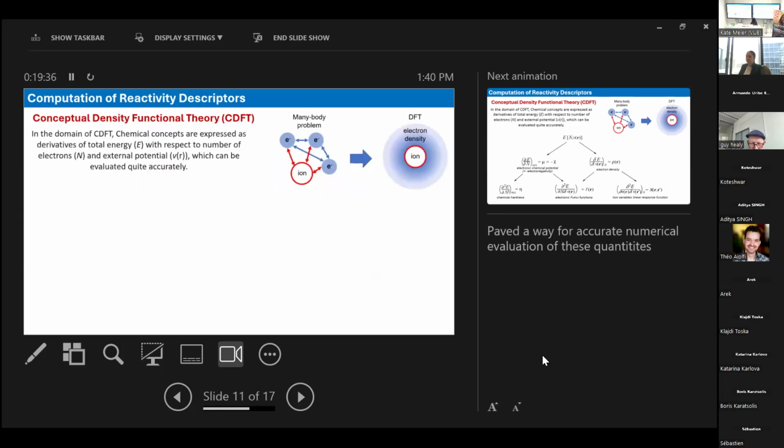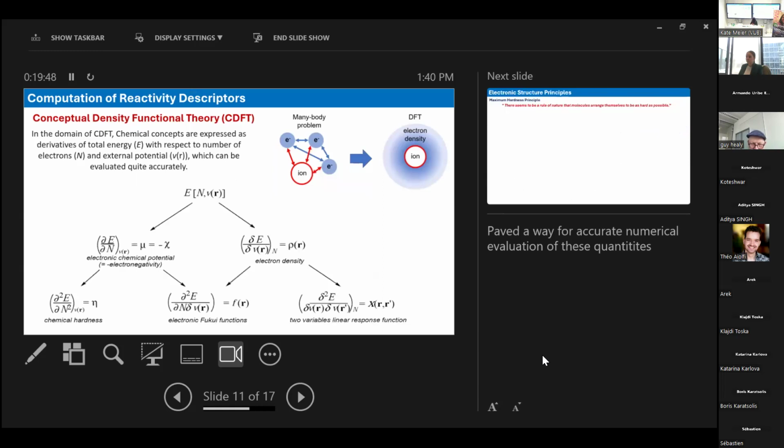So in this regard, conceptual DFT comes into the picture, which provides a way to quantify these reactivity descriptors in terms of the derivatives of the energies with respect to the number of electrons and the external potential. So you can actually quantify various descriptors such as electronegativity, electron density, and the chemical hardness just in terms of the derivatives of the energy with respect to number of electrons and potential.